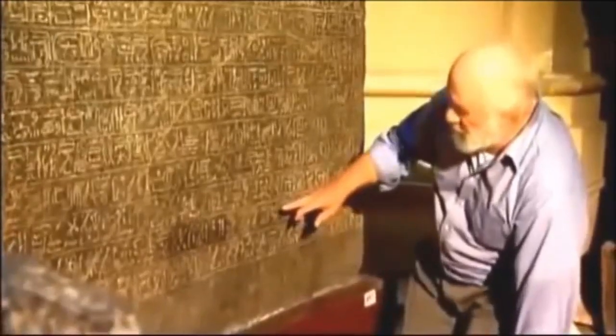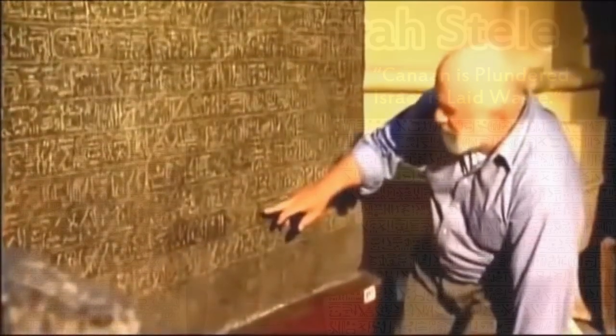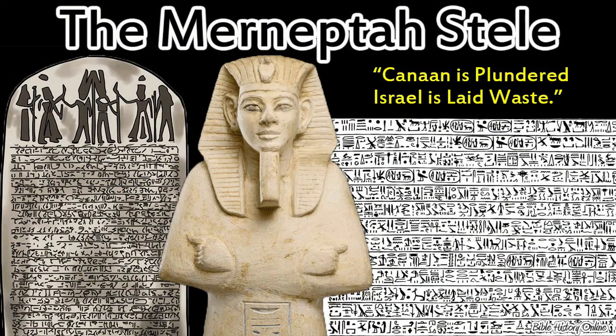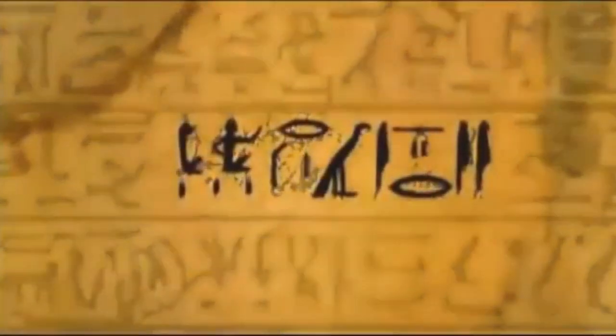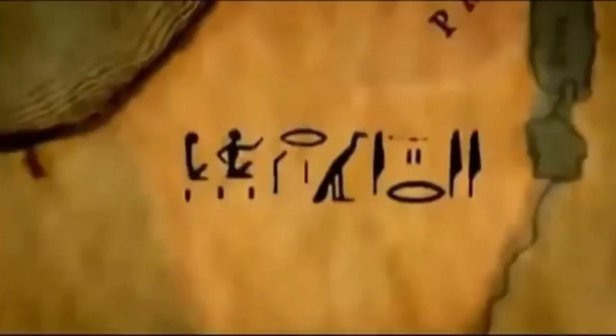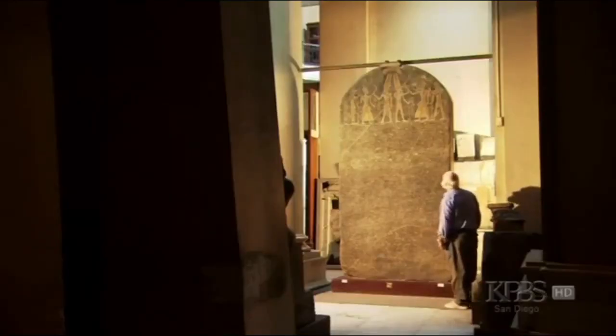In addition, we have the Merneptah stele. Merneptah, an Egyptian pharaoh who reigned from 1213 to 1203 BCE, built the Merneptah stele. It's called the Israel stele or Merneptah's victory stele. Flinders Petrie discovered it at Thebes in 1896. It's now in Cairo's Egyptian Museum.